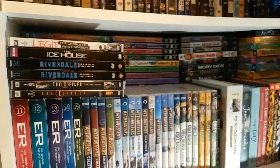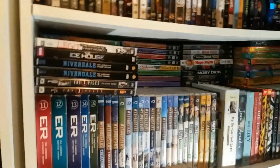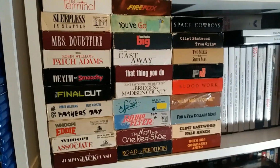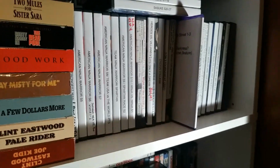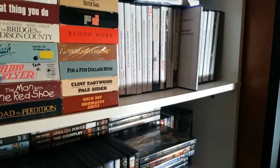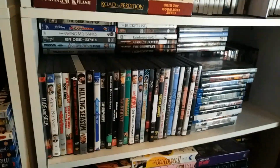Third shelf is more TV shows. ER, Mythbusters, X-Files on the end there, some Riverdale. The fourth section here is some Tom Hanks and Robin Williams. This is the VHS section. Then these are short films that we've done on YouTube. So I try and keep them all in the same section so I can pull them out and watch them.